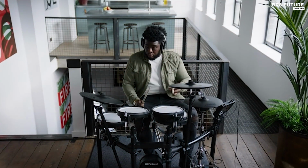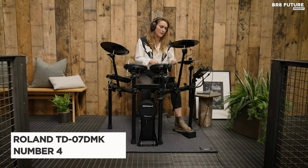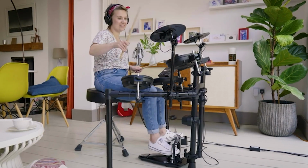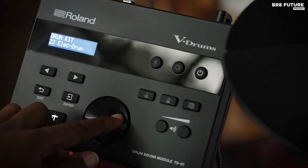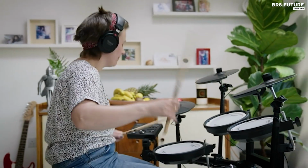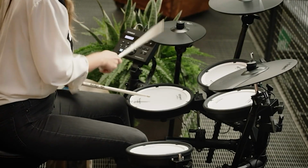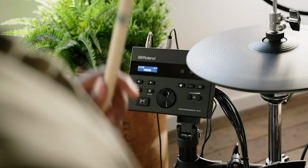Experience the rhythm of your soul with the Roland TD07DMK, crowned as the 4th best electronic drum set. This drumming marvel combines the superior expression of high-end V-drums with a wallet-friendly price, making it a dream for home drummers. Since 1997, Roland V-drums have reigned supreme in the electronic drum world, and the TD07DMK continues this legacy. Its legendary ultra-quiet, double-ply mesh heads provide an unparalleled feel, ensuring a near-silent playing experience that won't disturb your surroundings.